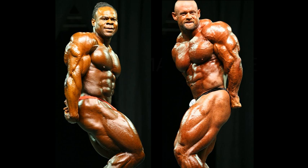Side tricep. Now, if you look at Kai Greene's pictures standing next to other bodybuilders, when he does this pose, he bends down quite a bit, making him very short. And if I don't give you guys that explanation, I'm sure I'll be criticized. But anyway, I don't mind your criticism.